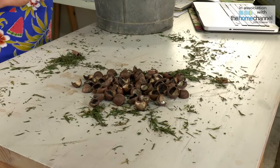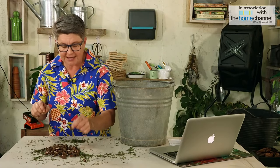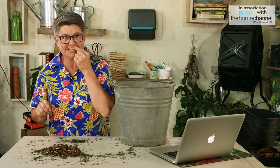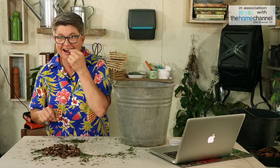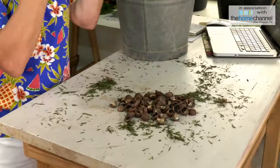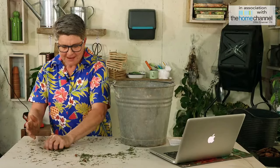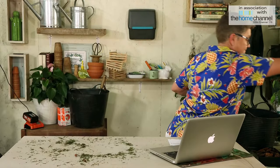Interestingly enough, my little boy Rolo loves climbing into the pots, taking out the macadamia nutshell, and then eating it. And he gets it stuck right there in his mouth, and then I have to pull the nut out of his teeth. But never mind, he's still fine. So macadamia nutshells work fantastically well as well.